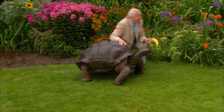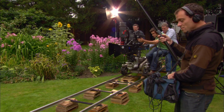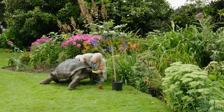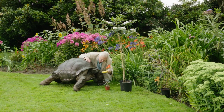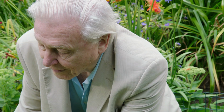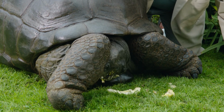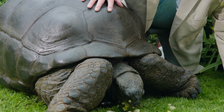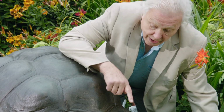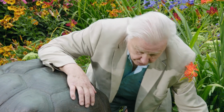This is the most famous inhabitant of the island of Rodriguez. A giant tortoise. It loves bananas. Go on. But they also like green leaves, and that's their main food. So any plant growing close to the ground has very little chance of survival, while creatures like this are going around eating them.